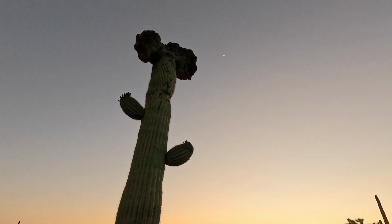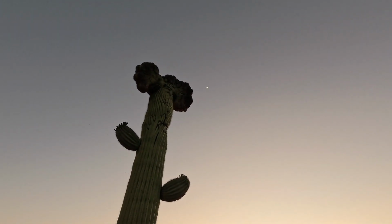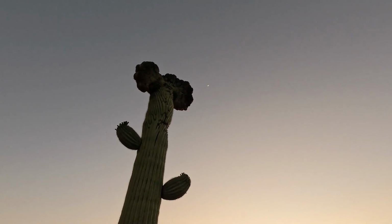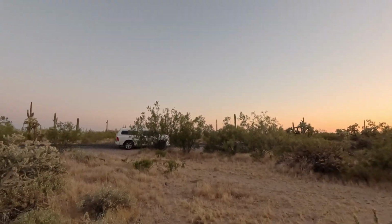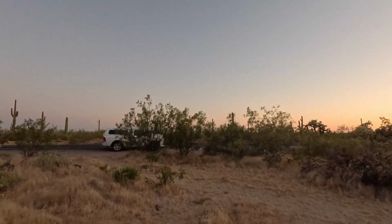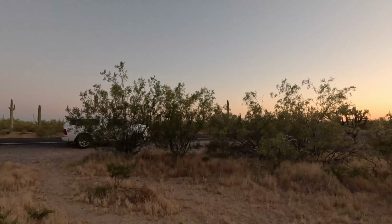This is a neat picture with the 8th moon up there. All right, I'm gonna head out. Thought we'd just stop by and take a look at that one, see how this crested saguaro is doing.